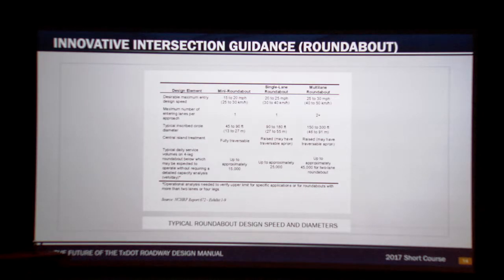And these are some of the design controlling criteria for roundabouts. Your typical design speed for the mini roundabout is 15 to 20 miles per hour. For the single lane roundabout, about 20 to 25 miles per hour. For the multi-lane roundabout, 25 to 30 miles per hour. And as I said earlier, your typical inscribed circle diameters: 45 to 90 feet for the mini roundabout, 90 to 180 feet for the single lane, and 150 to 300 feet for the dual lane roundabout.